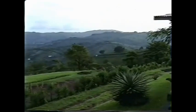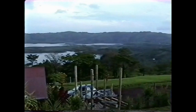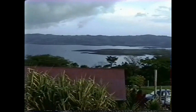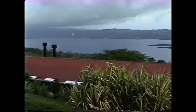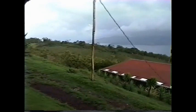The interesting thing, of course, is it has a pretty good view. This is the view out the front door, right off of our porch. This is the north end of Lake Arenal, where we came over early this morning. And then all the way down to the end, and down there where it's raining pretty good is where the volcano is, and where we ended up this afternoon after all the jungle stuff and so forth.